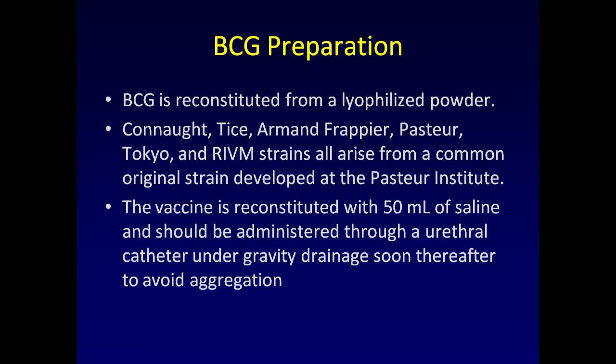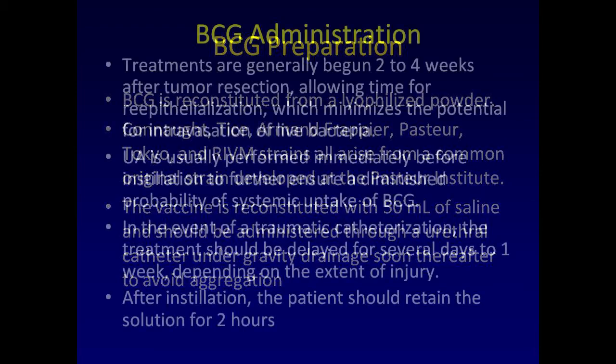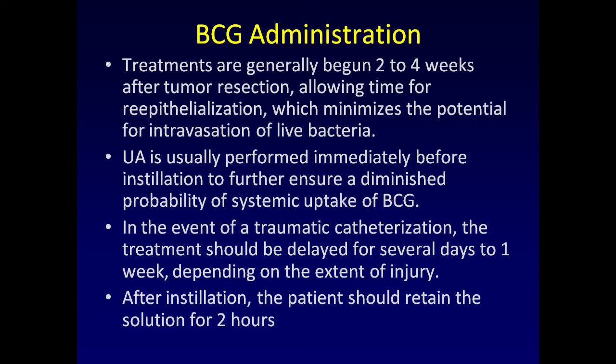Oftentimes, patients will read on the internet, on the blogs, do I need to stand on my head, move around, do a flip, whatever it may be. What I do is I essentially just let the patient be comfortable. If you move to the side, to the right, to the left, move around, you're going to get essentially a good coating of your bladder. Treatments, once again, are started anywhere between 2 weeks to 6 weeks.